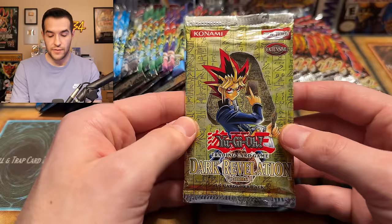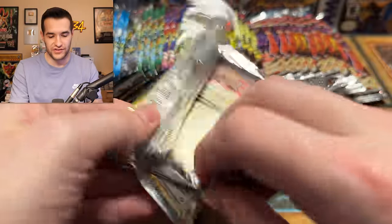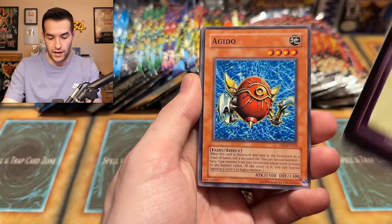Yes, it's been a while since we got a foil. Very, very nice. We'll take that. And we got to finish the DR run with DR1. I think Exodia Necros comes in here. This is the one they could have had Dark Magician Girl and they just didn't. Or no, that was, maybe it was this one. Might have been DR2. I don't know.